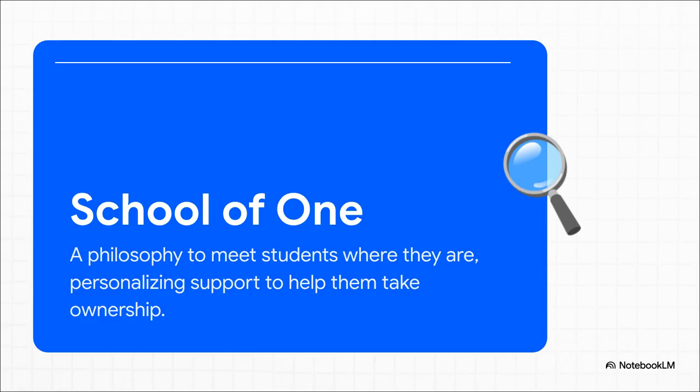Well, it's a philosophy that is absolutely built around personalization. The whole goal is to meet students exactly where they are, academically, behaviorally, emotionally, and then give them the specific tools they need to take charge of their own learning journey.